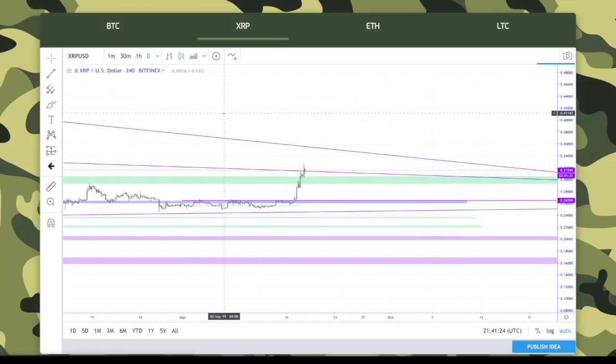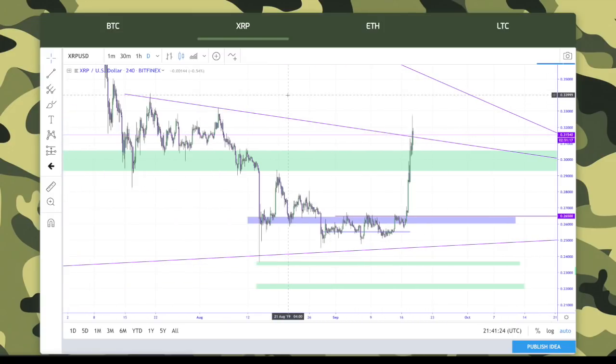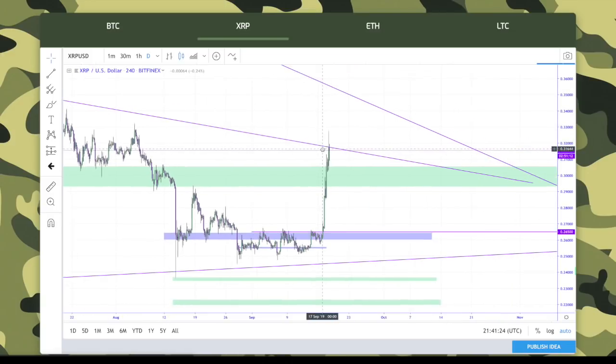So from a 4-hour perspective, we are currently breaking higher. Now, the only thing we need to really be cautious about here, we could do this way, although not really ideal.